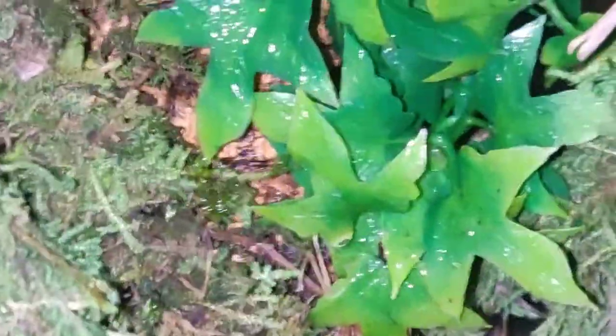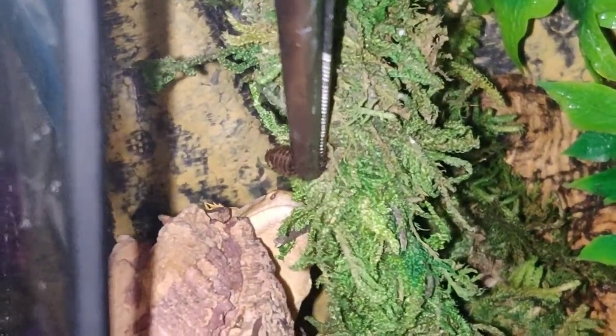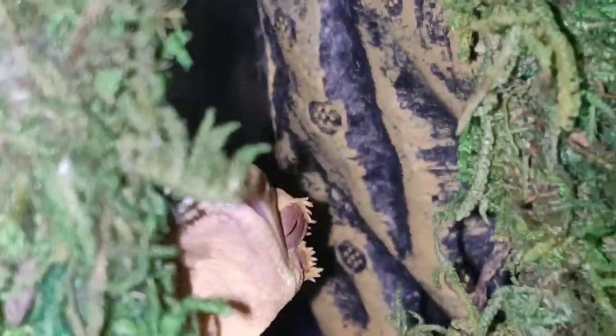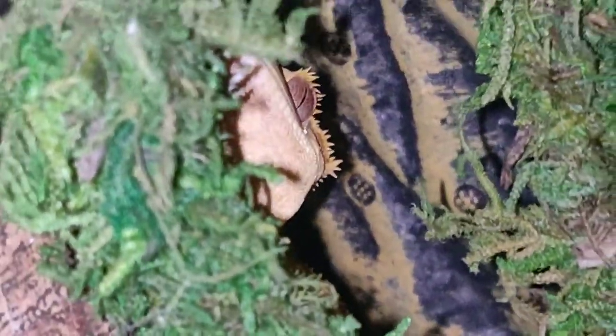Alright, this is my one crested gecko. This one's a male. Let's see if he wants to eat. He's kind of hiding right now. You don't want to eat? Oh, he got it. He's hiding though. There he is. Kind of shy today. This guy's name is Latte.